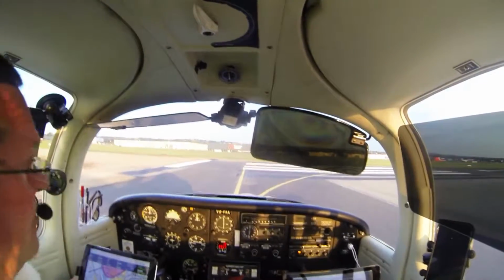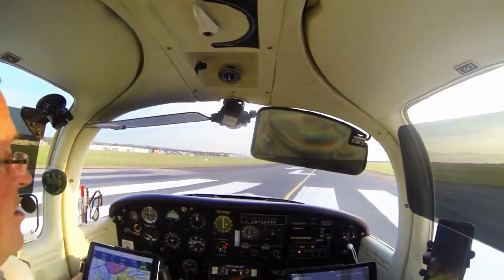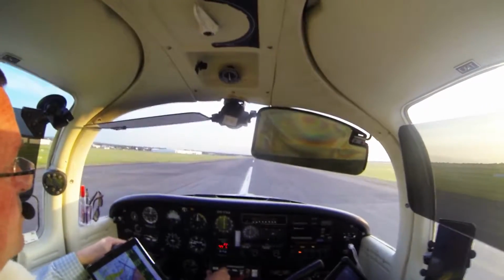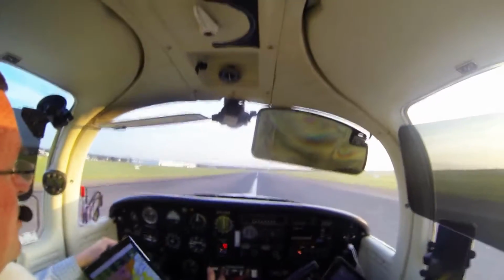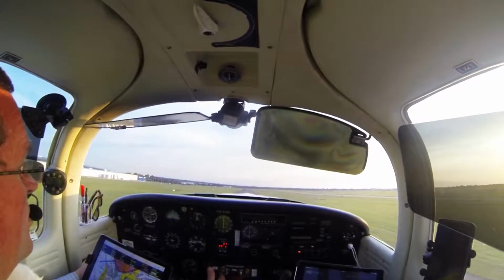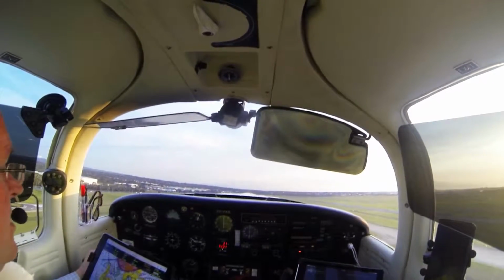Okay, fuel pumps on, temperatures and pressures are all in the green, checking left, and we're good to go. And we're looking at speeds alive, looking at 40, 50, 55. And 60 knots. Temperature pressure still in the green. And looking at 70 and climbing out at 70 knots.